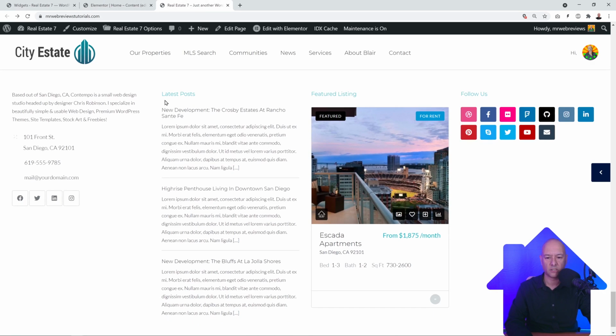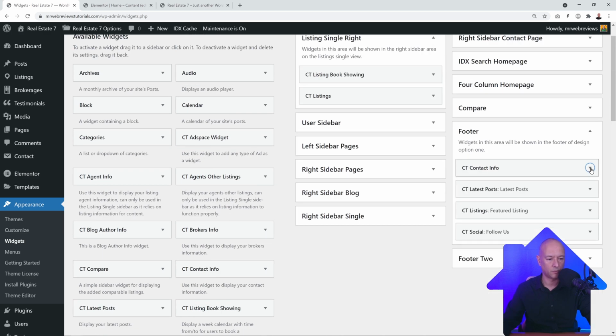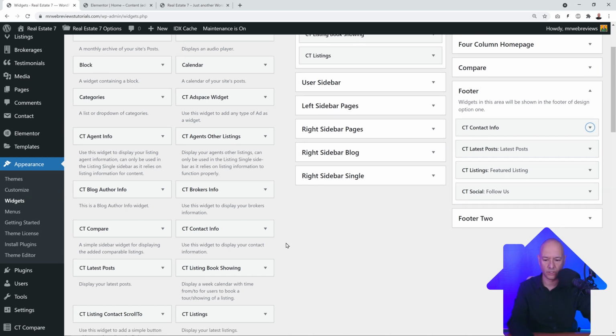So as you can see, the next section is the latest post. Maybe you don't want that. Maybe you want to add some links directly to your properties, or maybe to your contact page, and so on and so on. So for this, you could use another feature. So let me just close this one here. And as you can see in the middle here, you have all these different options.